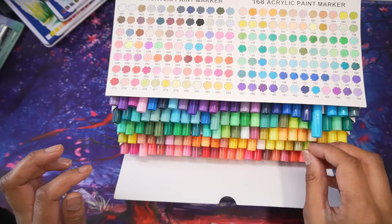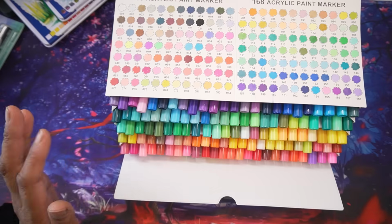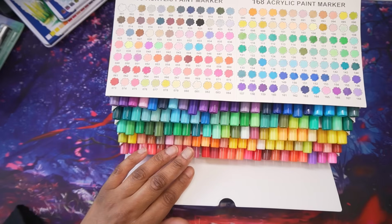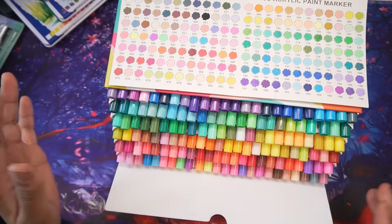So that's why I got these, because I prefer the finer tipped acrylic markers, and then I can rely on the Artex brush ones for larger areas. But yeah, these are lovely.